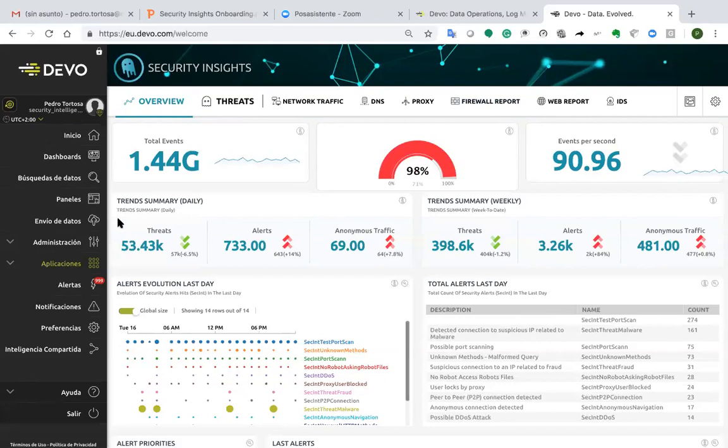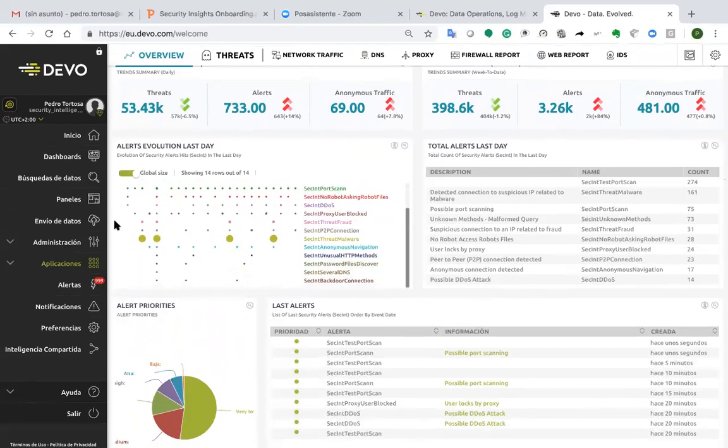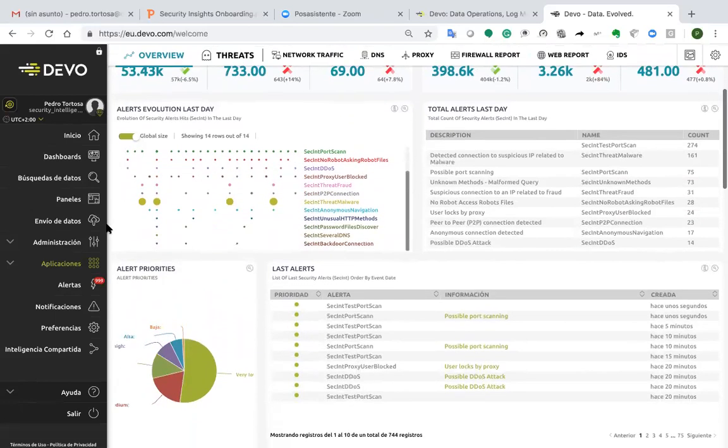We are talking in terms of threats about one thing. One thing is threats, the other is alerts, and the other is anomalous traffic. The main important thing, the main dashboard in our view, is alerts. We have configured around 14 alerts, depending on firewall and web logs.